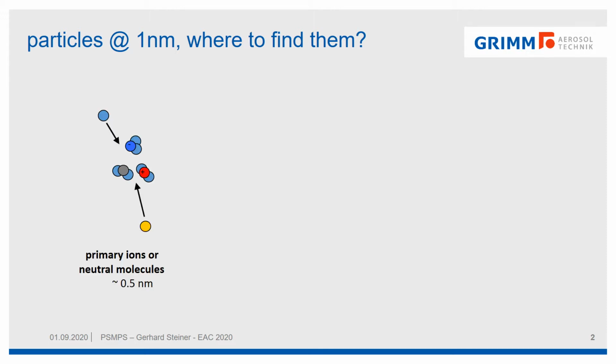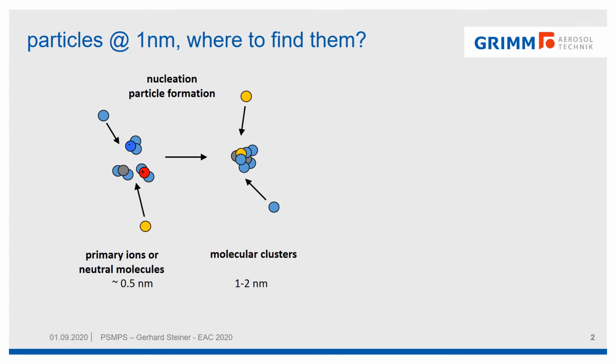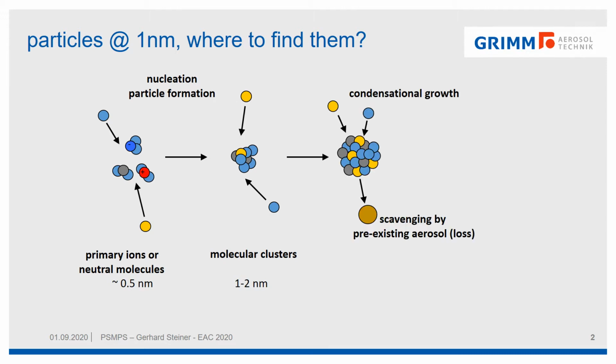Well, for example, in the atmosphere, there are primary ions or neutral molecules that can combine with each other to form stable molecular clusters by the process of nucleation or new particle formation. And those clusters are in the size range between 1 and 2 nanometer. They can grow further by condensational growth to even larger clusters, but that's a game about life and death because they can be easily scavenged by already pre-existing aerosol and thereby being lost.